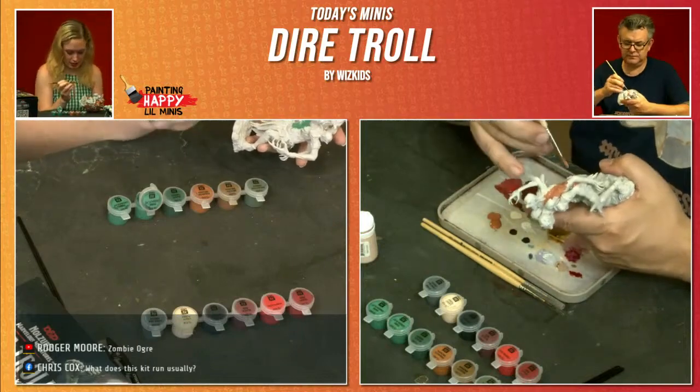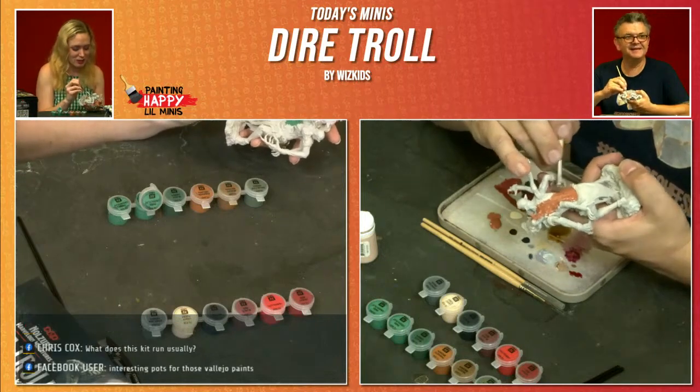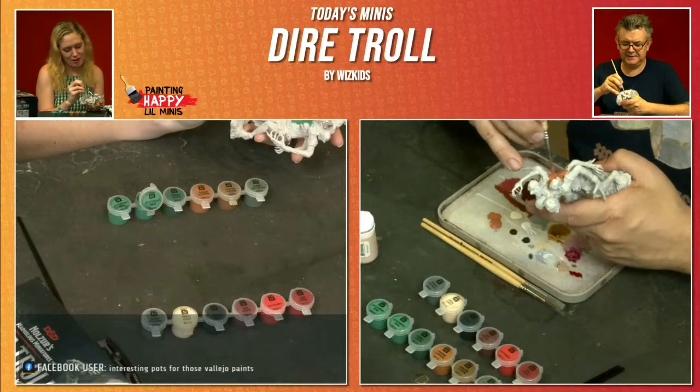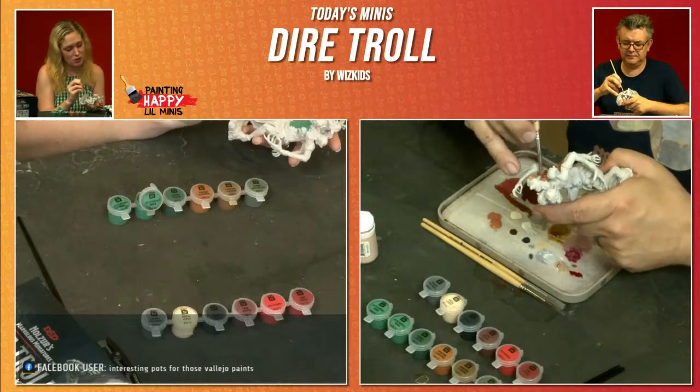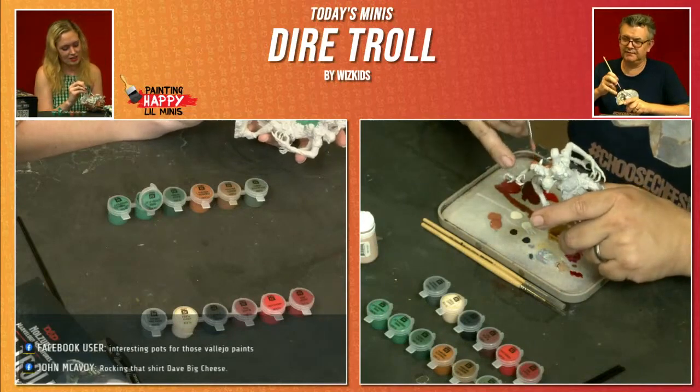It's a very bright color green. It almost matches my dress, actually. Nice. I didn't realize my dress was dire troll green. Dire troll green? Yeah. Now you know. Now I do know, and knowing is half the battle. Exactly. I was going to say as well, gingham is a dire troll's favorite pattern.